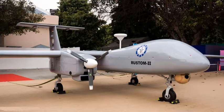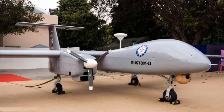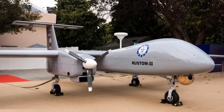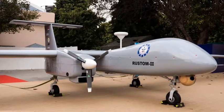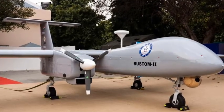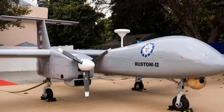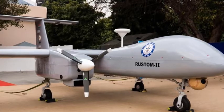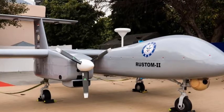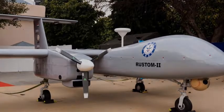The DRDO Rustom is a medium-altitude long-endurance unmanned air vehicle, UAV, being developed by the Defence Research and Development Organisation for the three services, Indian Army, Indian Navy, and the Indian Air Force of the Indian Armed Forces. India's Defence Research and Development Organisation successfully completed the test flight of its Rustom-2 drone at the Aeronautical Test Range on February 25, 2018. So here we take a look at top 5 points.